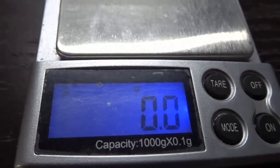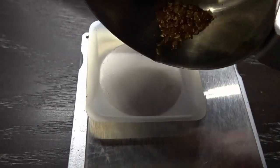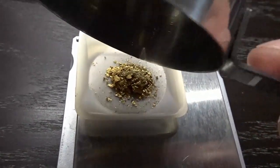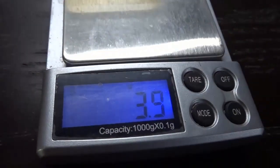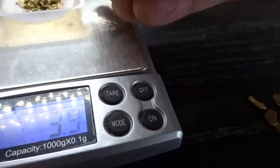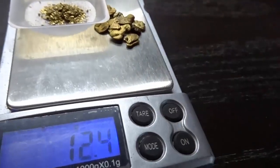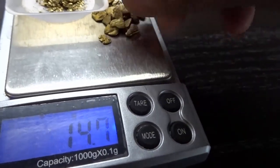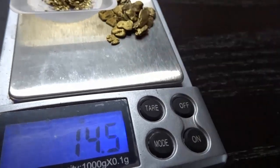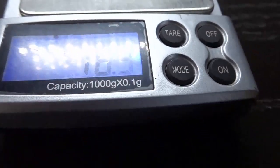Okay. Let's weigh this out and see what we come up with. We'll start with the finest, which comes out to 3.9 grams. Then we're going to move on to all those 1/8 inch plus nuggets. A lot of them. There we go, 16.3.